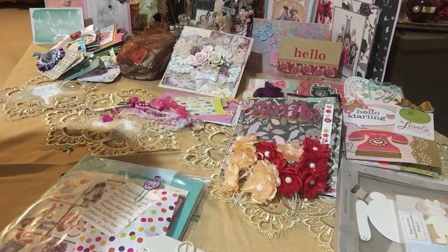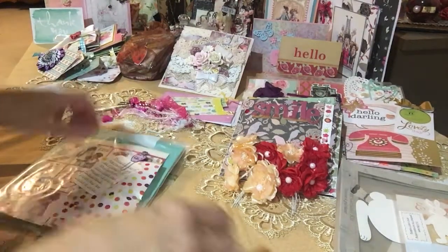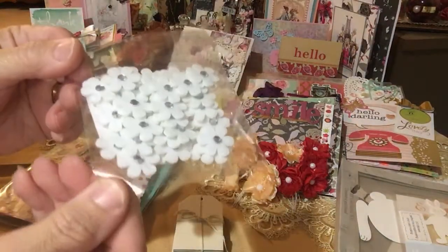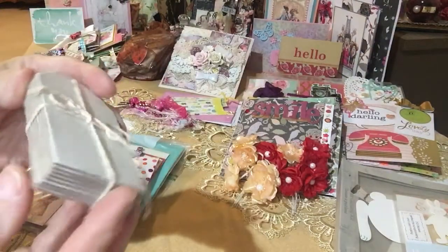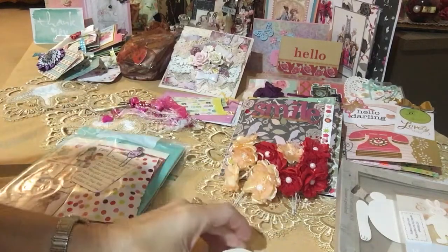So Roberta has given me some extra goodies. Oh my goodness. Hold on, let me just show it to you here. Some really pretty white felt flowers. Love these. So thank you so much, Roberta. And some really pretty tags here. Very fun to use, so thank you so much.